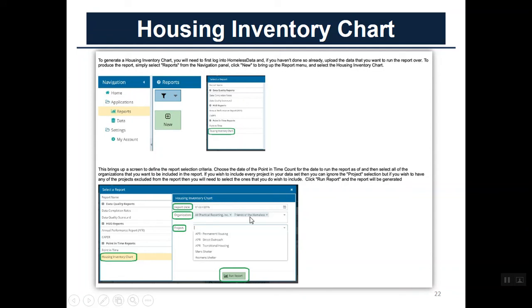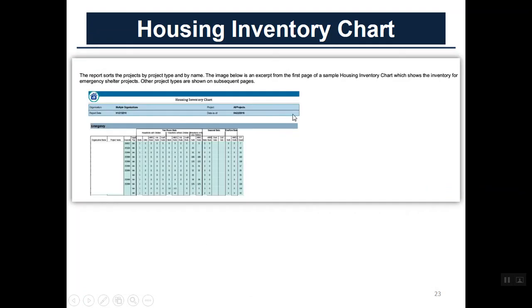You'll select your organization from the file and then which project you want to run it for, and then just click Run Report. And it will spit back out a PDF version of the data that is in there for us. You'll want to look at this and make sure that all this information is correct and accurate.